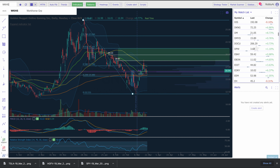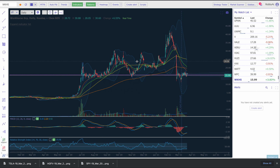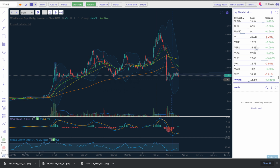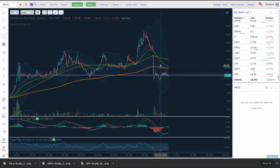So Workhorse. This looks terrible. I don't like Workhorse. I think it's a very bad company. The point of control is right here. It honestly doesn't look like it's going to be going any lower than this. If it does, then I would get out of it, honestly, because it was at what, $3.